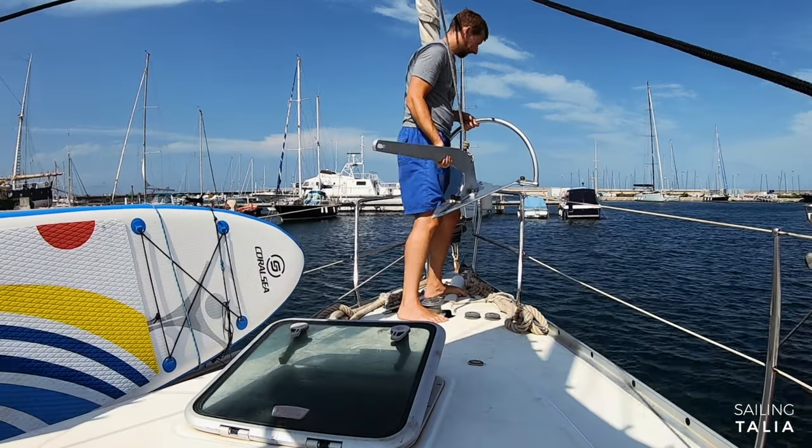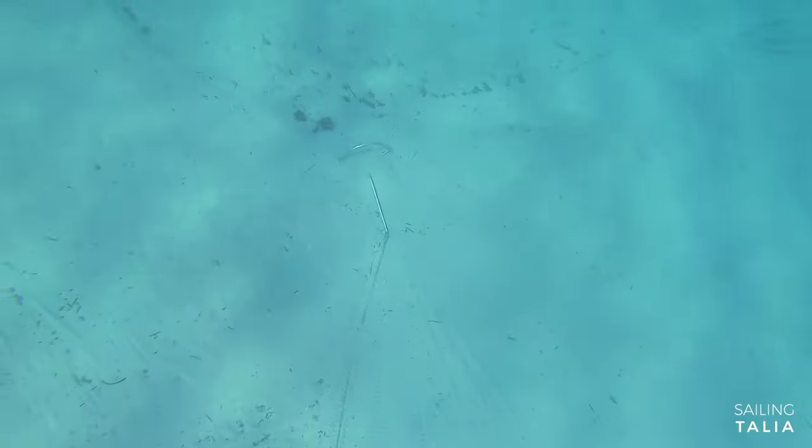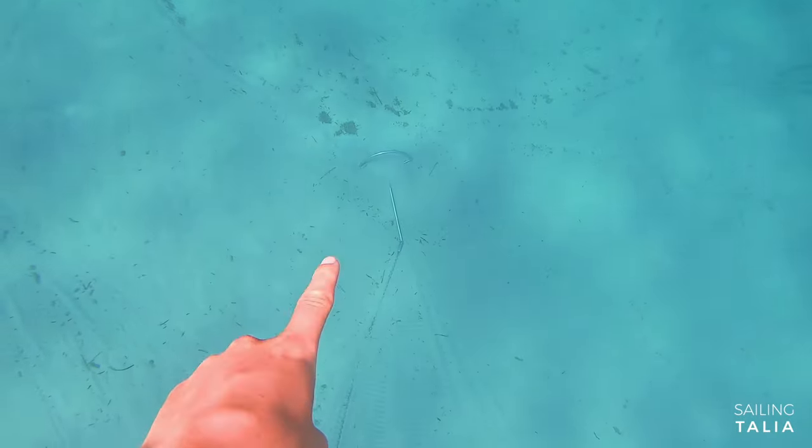Then of course came the oversized Mantis anchor, freshly imported from the US and weighing in at over 25 kilos. She keeps us holding tight in a windy anchorage, just like today. This cost 800 euros. Now, of course, no cruising vessel would be complete without a dinghy.